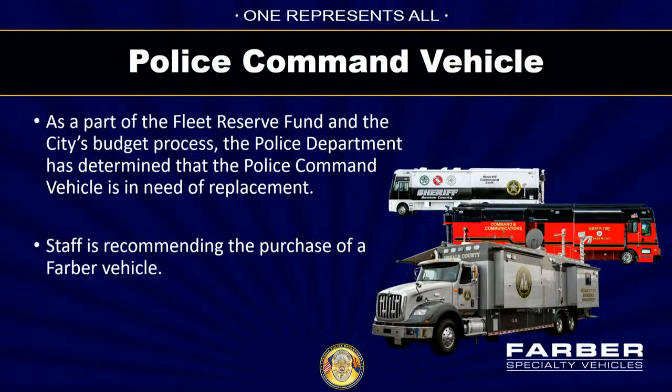Good evening again, Mayor and Council. Just a little background on this. We had a command vehicle in our possession for like 20 years, and it quite frankly looked like it belonged in a salvage yard 10 years ago. It was very undependable. We ended up having to use our neighboring agencies for command vehicles. Just imagine investigating a crime out in the heat of the desert with no place to go for shade or comfort or to do the investigation. It was very, very difficult.